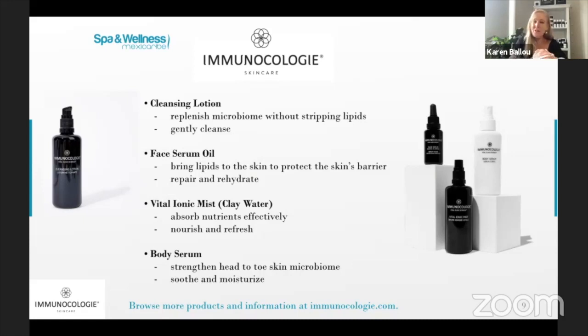One of the things I love doing is either rinse it off or you can tissue it off. It's going to start to take down that inflammation, get rid of the day, whatever is on your skin, and help with the microbiome because you're not stripping the skin. It works with the bacterial level, so we're leaving a little bit of moisture on the skin after we cleanse. Then what's beautiful is our Vital Ionic Mist, which we can spray after our cleansing, which I just did a moment ago. This is just clay and water, no fragrance, no dye. It helps again to balance the skin, help with the lipids, get that water on the skin, juicing for the skin.